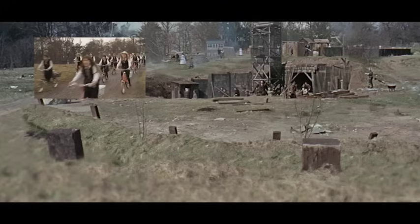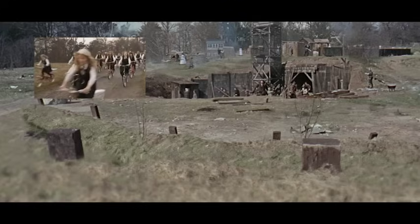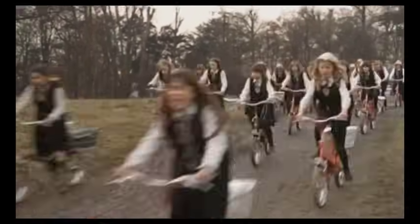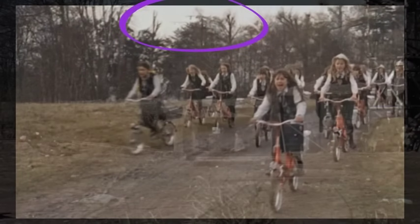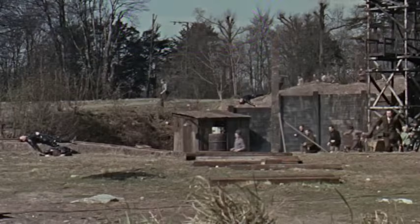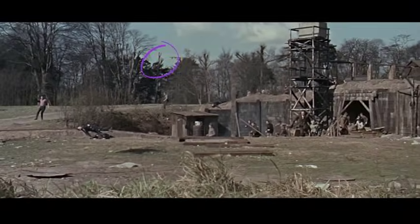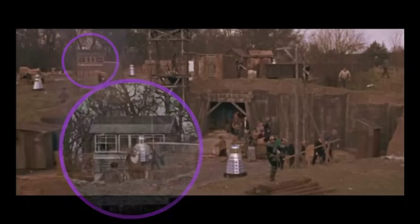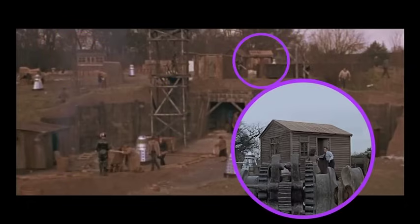The same trackway can be seen in the St. Trinian's film. And again, the trees are a useful landmark here, matching up with what we see behind the mine workings. These particular cut branches here can be identified in the background of the street scene, which shows the relationship between the two sites. The landscape was filled with any available material from stock, including what appears to be a railway signal box. This view also shows the position of the shack, which is used as the rebel hideout and later destroyed by the Daleks.